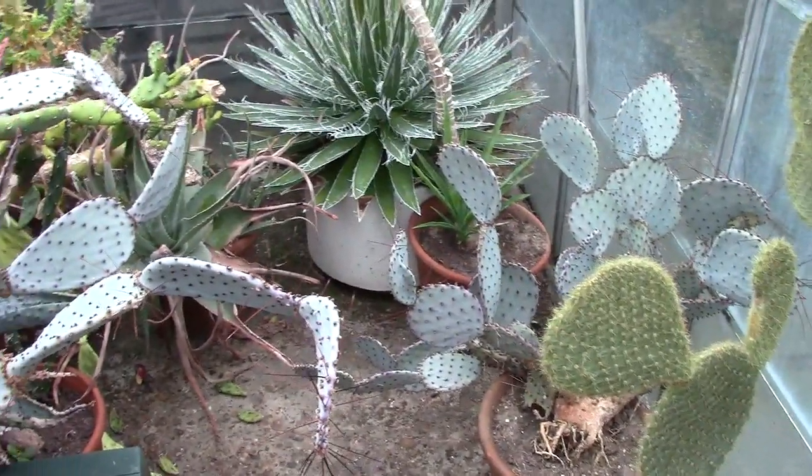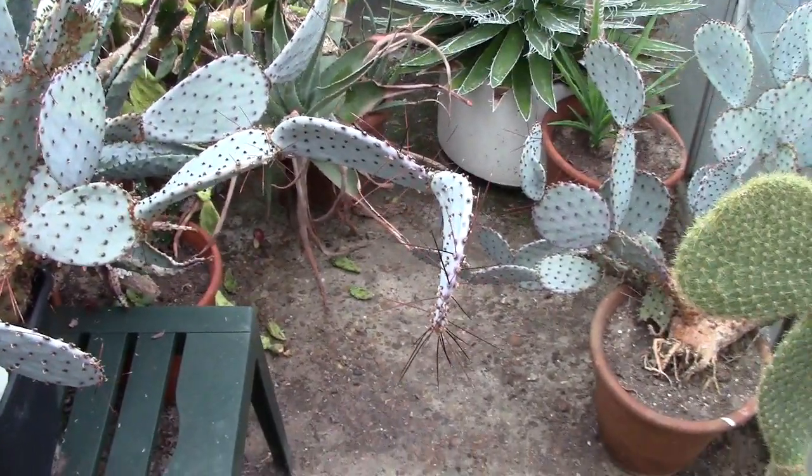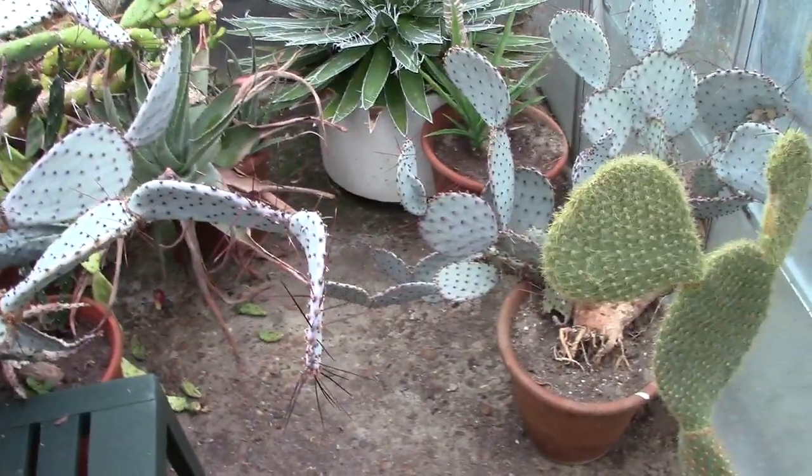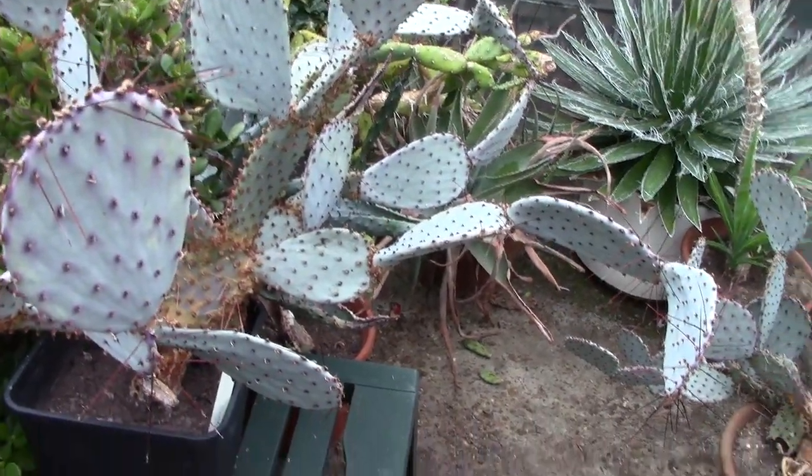Right, we're looking at the Opuntias now. This house I've got to sort out next year. It's a case of getting in there. I'm going to have to very carefully lift this one out, which I can never remember the name, but we'll check it.